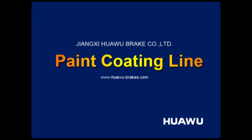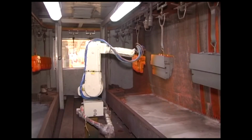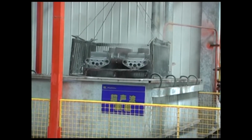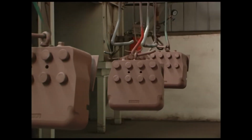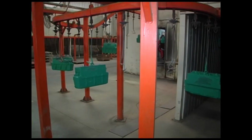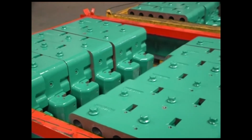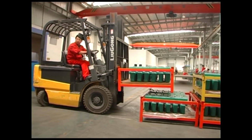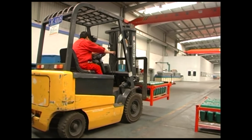Paint coating line. Huawu has 2 hanging trim paint coating lines and 1 full automatic robot paint coating line. After the procedures of the hot zinc spraying, ultrasonic cleaning, and sandblast, all our products can be achieved the primer, middle and finish paint coatings and paint dryings on these lines efficiently. The surface treatment process is executed strictly according to the requirements of offshore wind power and marine products. The paint quality can reach to the requirement of ISO 12944 C4 standard.